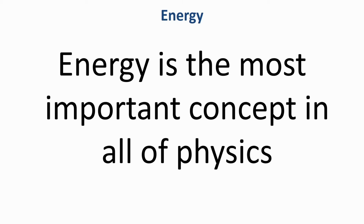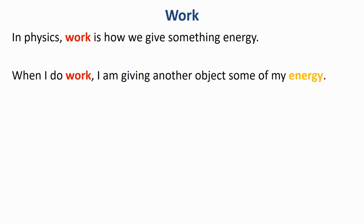It's way more important than the big four kinematics equations. It's more important than Newton's laws. Energy is the most important idea. Pay attention to this. There's a lot of new concepts we have to talk about, a lot of things to juggle. So I'm going to keep this as short and simple as possible because I've got three ideas that all relate very tightly together. And when we get to the end, all of this should fit very nicely. So let's keep this as short and simple and direct as possible.